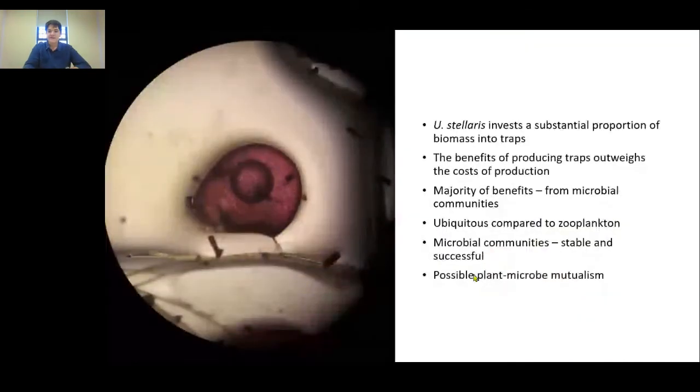The results obtained here indicate that Utricularia stellaris does allocate a substantial proportion of its total biomass to the production of traps. The plant must be gaining some benefit from the presence of traps that outweighs the costs of production. The majority of these benefits are likely incurred from the housing of microbes in traps, as evidenced by the ubiquitous presence of these microbes and the far greater proportion of traps containing microbes as opposed to zooplankton.